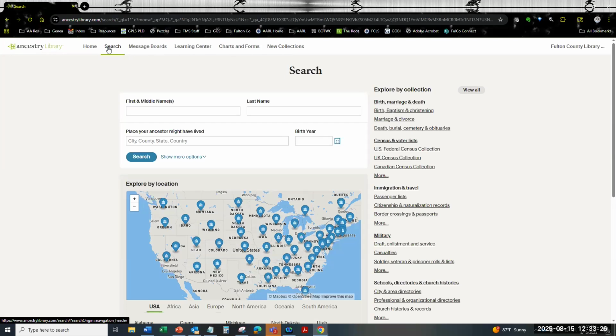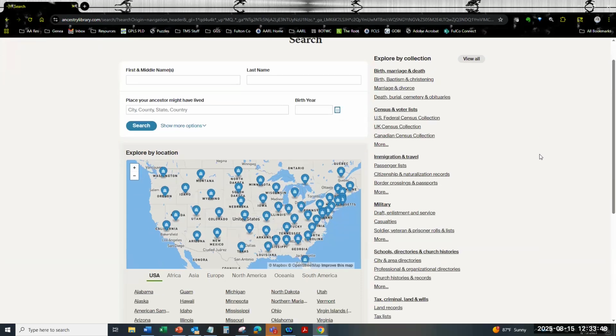So if I click search at the top, if I click on all collections, it's going to bring me to this page here. And this page is the general searching page for Ancestry Library Edition. And in the center, you'll see a place where you can type in the name of the individual that you're researching. But before I do that, I just want to bring your attention to three other parts of this site.